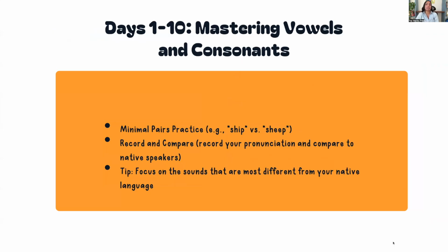In the first 10 days of your practice, we're going to focus on vowel and consonant sounds. This is the foundation of clear pronunciation. A lot of TOEFL test takers struggle with certain sounds that just don't exist in their native language. For example, let's look at two very similar words, ship, S-H-I-P, and sheep, S-H-E-E-P. These can be tricky for some learners because they involve a difference between short and long vowel sounds. Can you hear the difference? Let's break that down today.